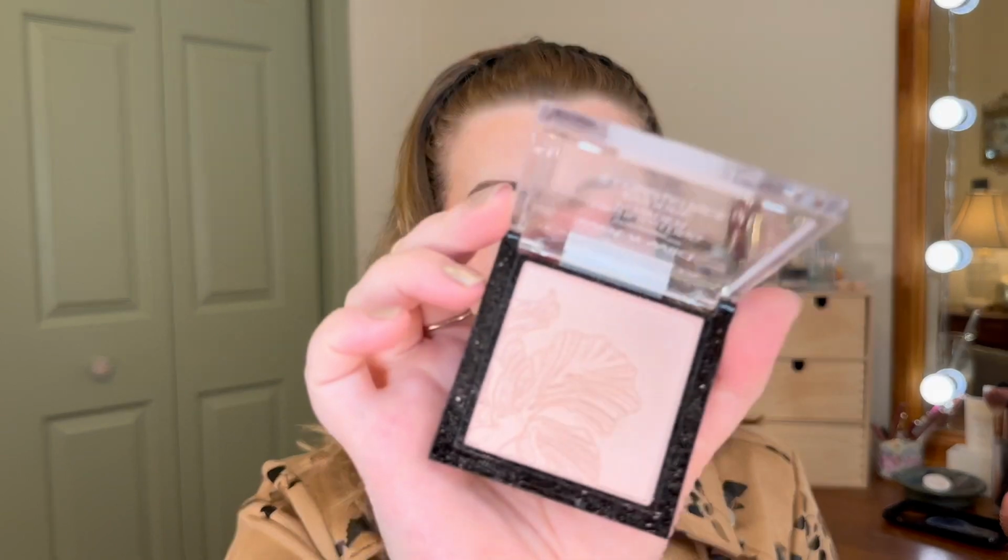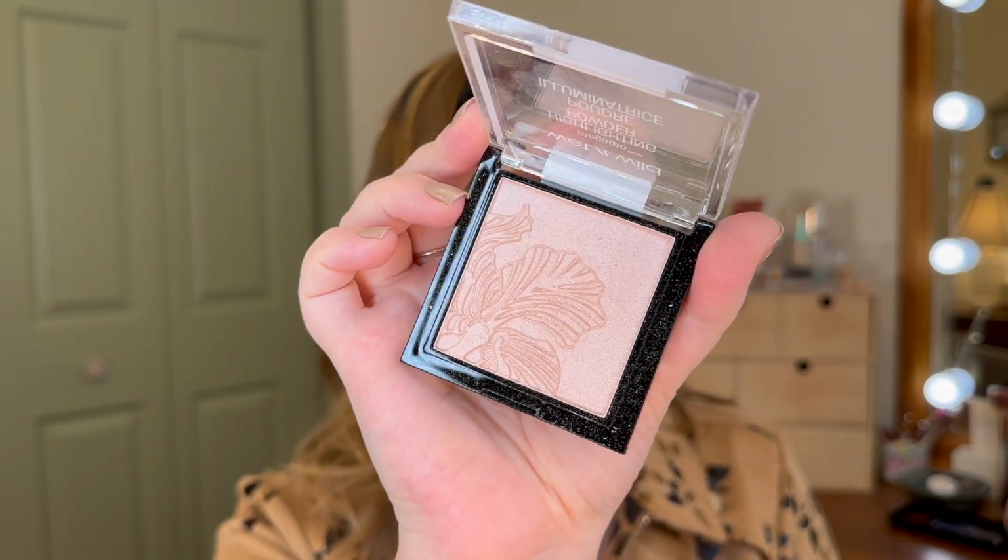So my first purchase in July was from Ulta, and I picked up this Wet n Wild highlight. This is in the shade Blossom Glow. I had heard such good things about this, but honestly, I've barely used it. Like, I've probably used this less than 5 times since I got it. You can tell it barely has any use on it. It's really pretty, but I prefer my Catrice highlight that's similar to this. So yeah, you might hear about this one at the end of the video.